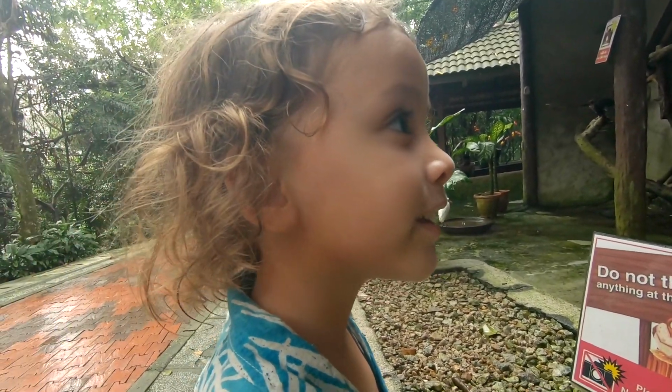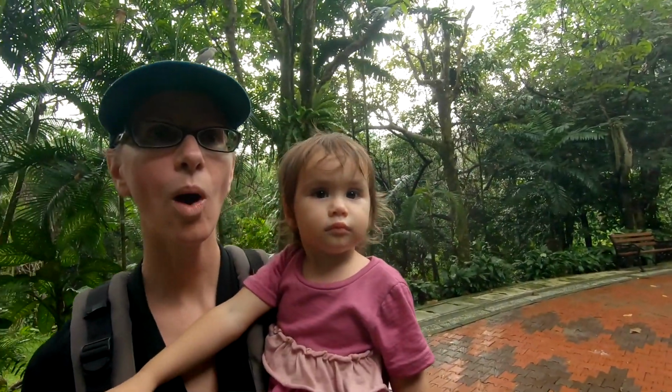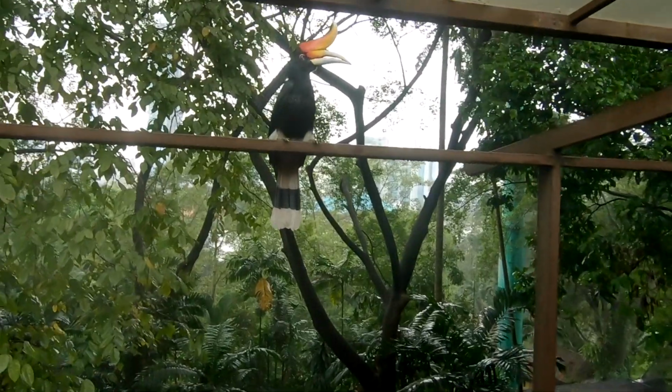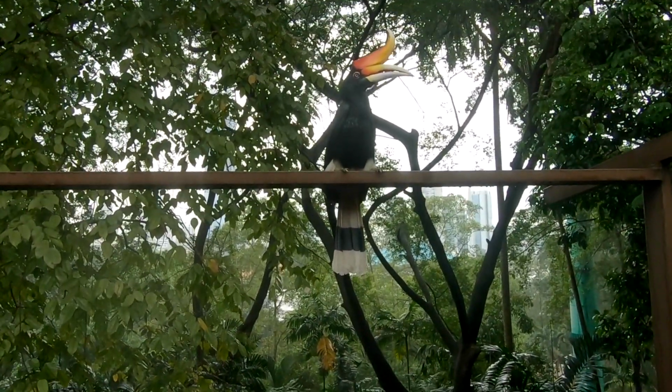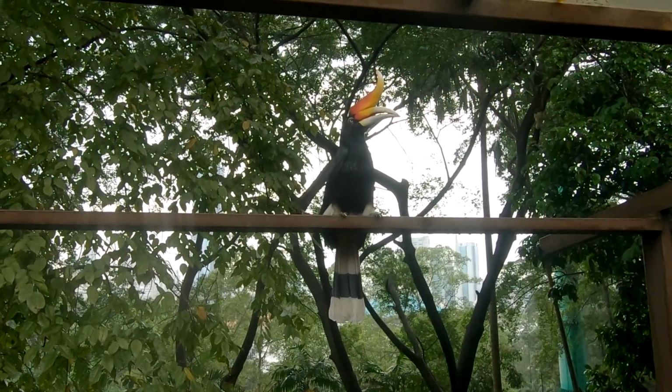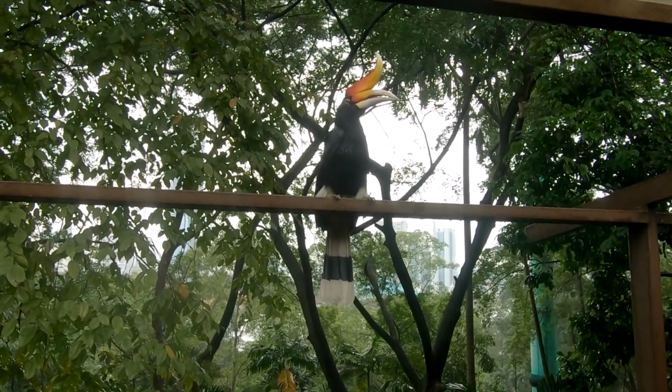And even had peacocks there at the bird park. Flamingos, all kinds of things there. And we ate there. And there was a hornbill outside. It was so cool. Like a hornbill, and like the horn sticking out. That's all I can explain. Let's move on to the next thing.